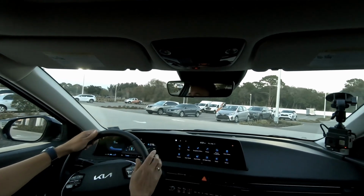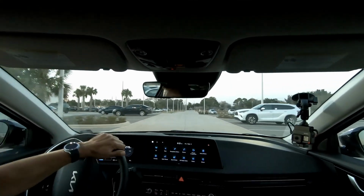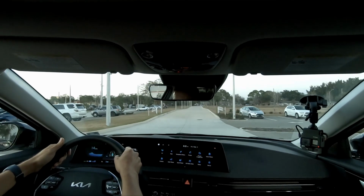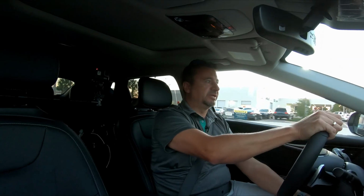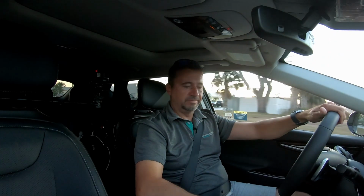As far as turning, it's pretty precise. You can see the vehicle reacts to it. It does have a slight body roll on it, so not too bad though. The steering wheel is adjustable. It's tilt and telescoping, but it is a manual tilt and telescoping steering wheel.